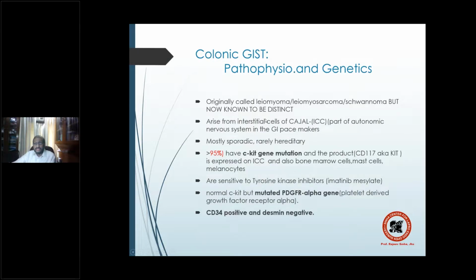Now the colonic GIST, initially they were also known as leiomyoma, leiomyosarcoma, schwannoma, but they are now known to be distinct. These were misnomers. A leiomyosarcoma is distinct from a GIST. It is not a GIST. GIST is absolutely different. Initially, there was a tendency to combine the two, saying that a leiomyosarcoma is just a GIST. No, it's not. So these GISTs arise from the interstitial cells of Kajal. They are known as ICC cells, and they're part of the autonomic nervous system.